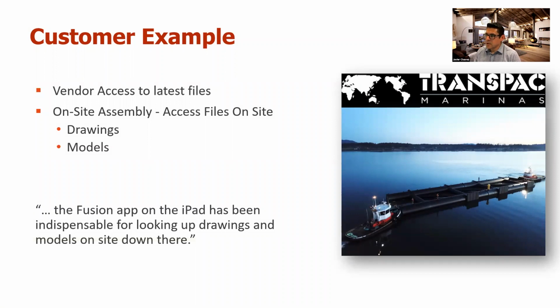But Transpac Marinas builds these floating docks, and they use it extensively, right? They load up files for their vendors to access, and basically they can count on their vendors going to Fusion Team and accessing the latest version of PDFs for them to build components off of.